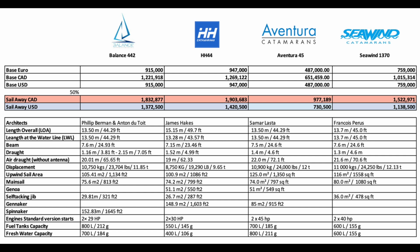Heading down into capacities, you've got the Balance in the lead here at 800 and 700, that's fuel and water respectively, followed by the Aventura at 700 and 800, followed by the Seawind at 600 and 600, and then the HH at 550 and 400.